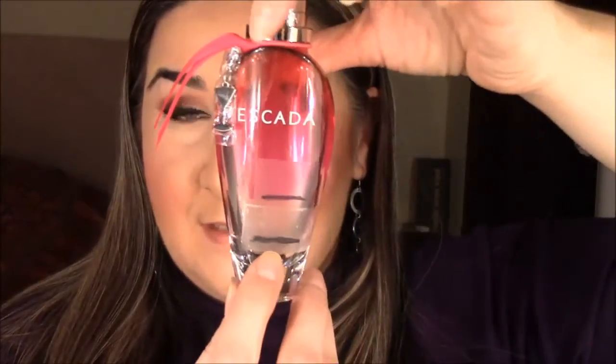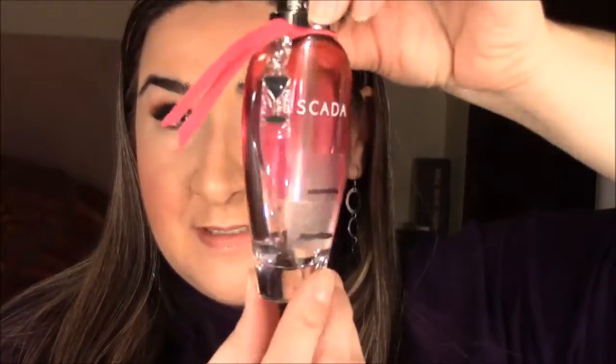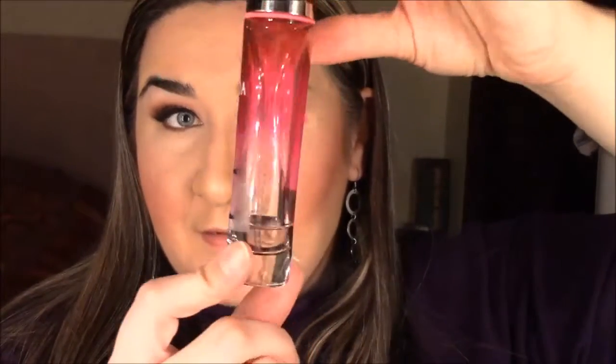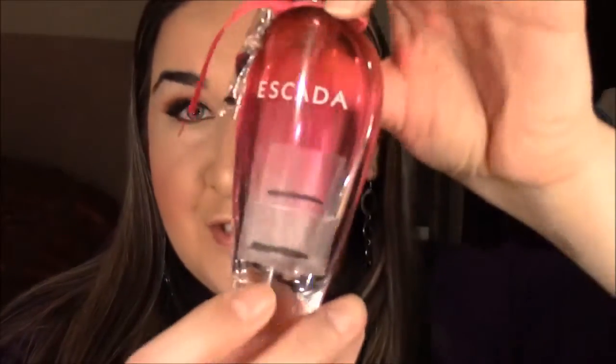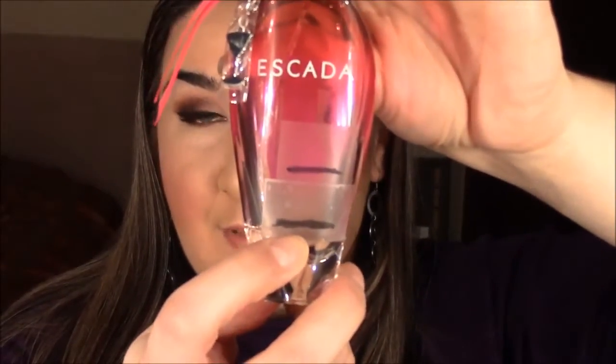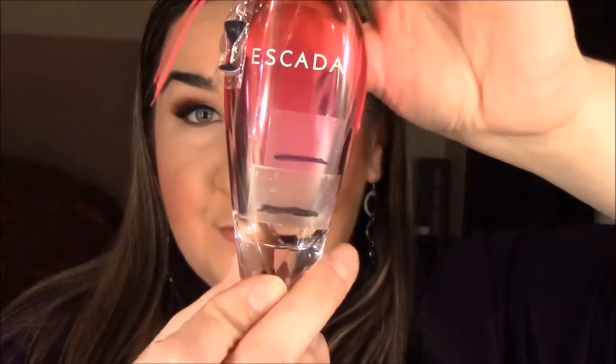I also have my Escada perfume in Sexy Graffiti, and I am almost done that. I'm right down to this black line here, so there is next to nothing in this. And I totally foresee myself getting through this really quickly, and I actually used quite a bit considering I was only using this for about 2.5 weeks in January. So I totally foresee myself going through this rather quickly.